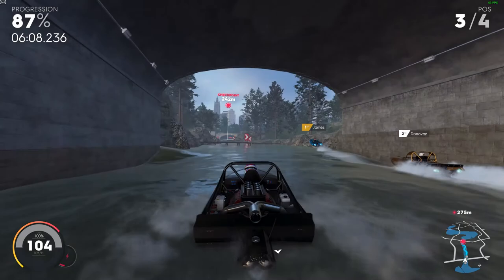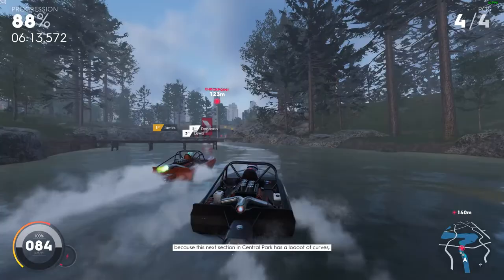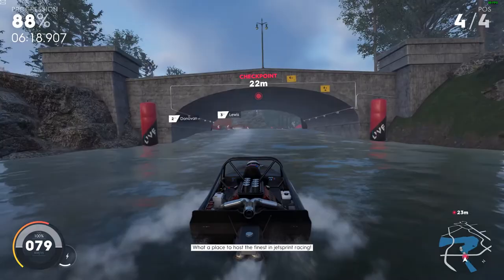Be careful not to get dizzy now, because this next section in Central Park has a lot of curves, and they're all tight ones. What a place to host the finest in jet sprint racing. What a place, folks.